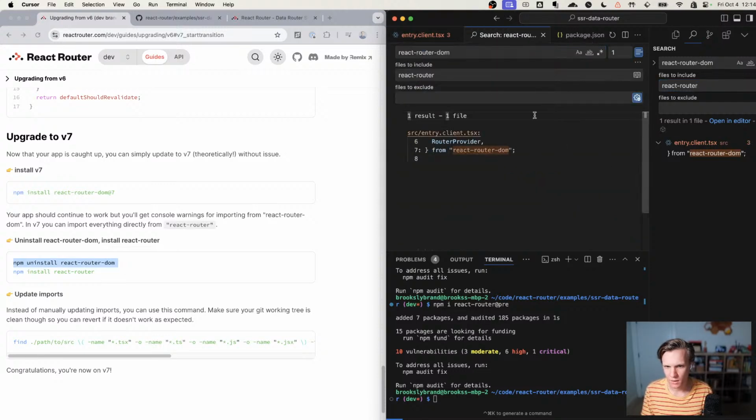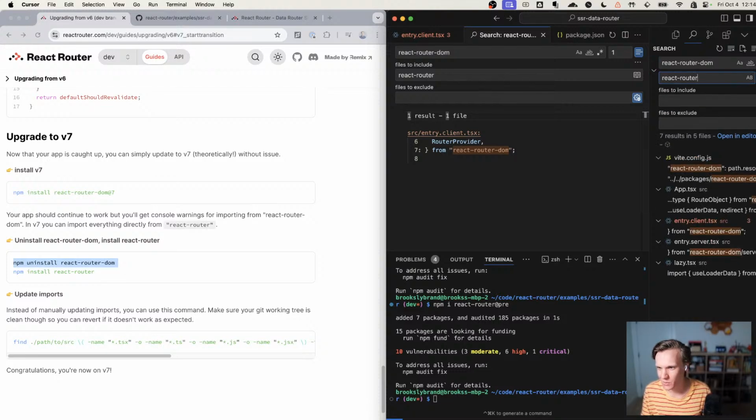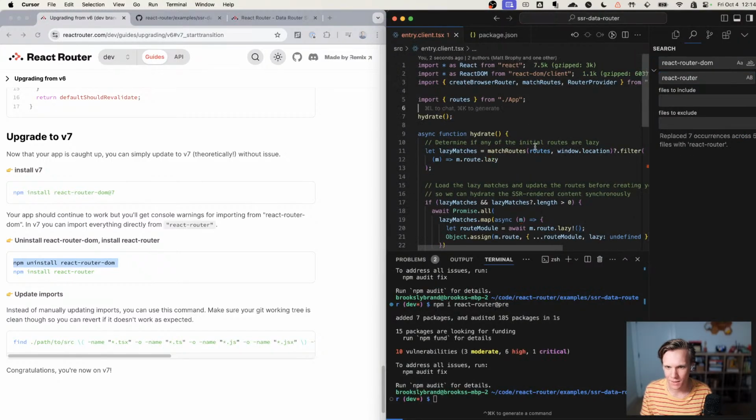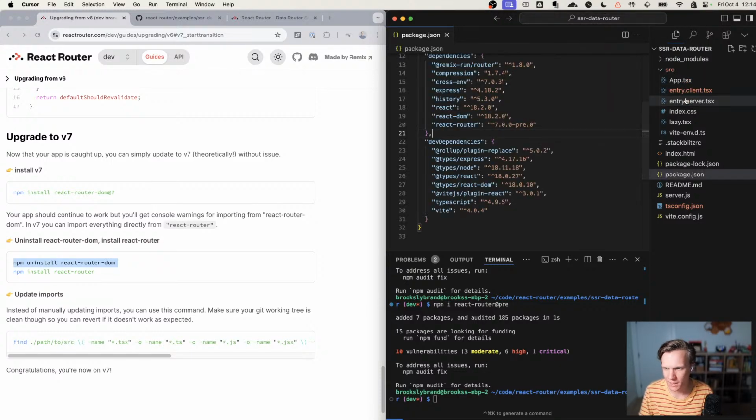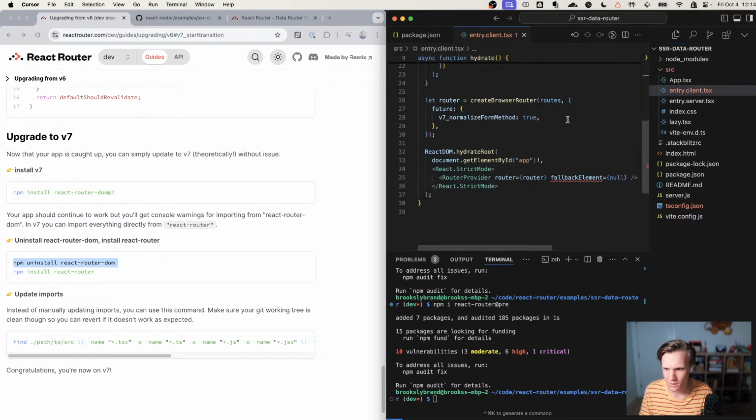Is that not how this works? Oh, files to include. Whoops. Sorry, replace. All right, I don't know. Let's see if it works. I'm really curious if this actually works as simply as we're saying it's supposed to work. So I'm getting one little error.